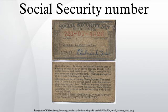Although its primary purpose is to track individuals for Social Security purposes, the Social Security number has become a de facto national identification number for taxation and other purposes. A Social Security number may be obtained by applying on Form SS-5, Application for a Social Security Number Card.